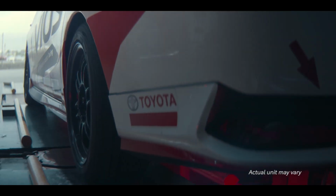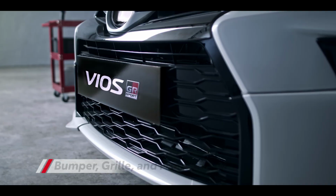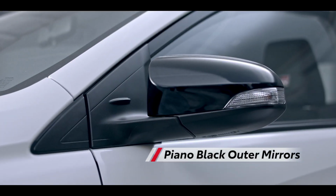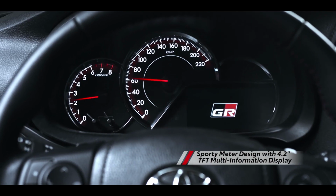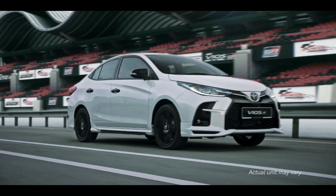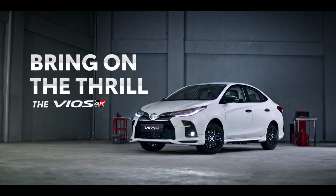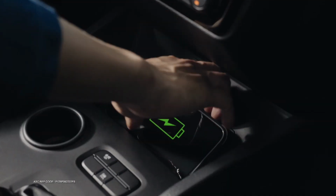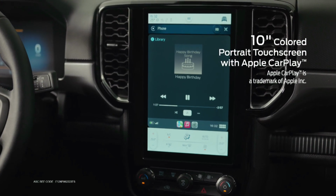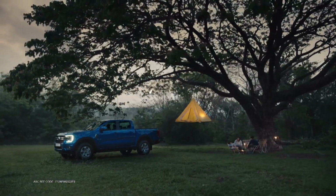At the core of Toyota Gazoo Racing lies motorsports DNA. Combine that with the Philippines' best-selling sedan, you get the Vios GRS. Its black accent details and aero kit upgrade capture the feel and excitement on the track. And the 10-speed CVT that exudes the TGR competitive spirit. On the road or on the track, always be ready for a heart-racing, exhilarating ride. The Vios GRS. Bring on the thrill. Who said happiness can only be found on the ground? Next generation Ford Ranger. Do the undone. Reserve yours now on Ford.com.ph or at your nearest Ford dealer.